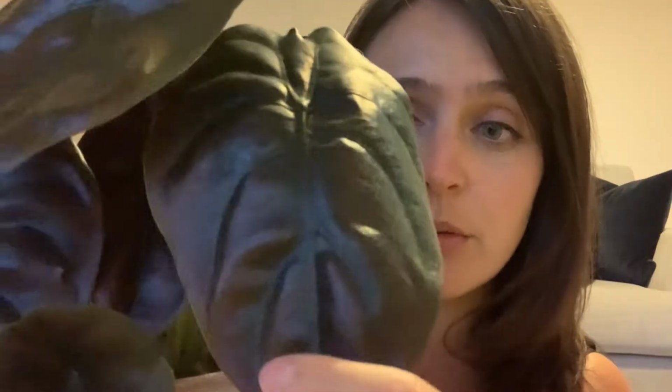They are a burgundy red wine purple but almost iridescent. So they're shiny, they're shimmery. It's still got some beautiful veining on it. The backside of the leaf is that really beautiful dark purple. And then the stems are green. So it has this gorgeous contrast with itself.